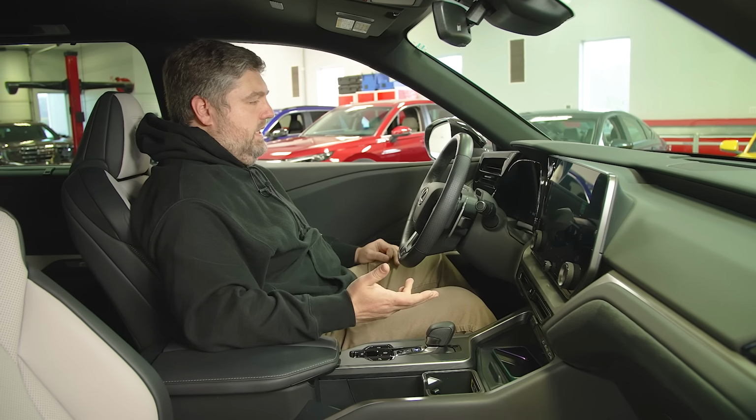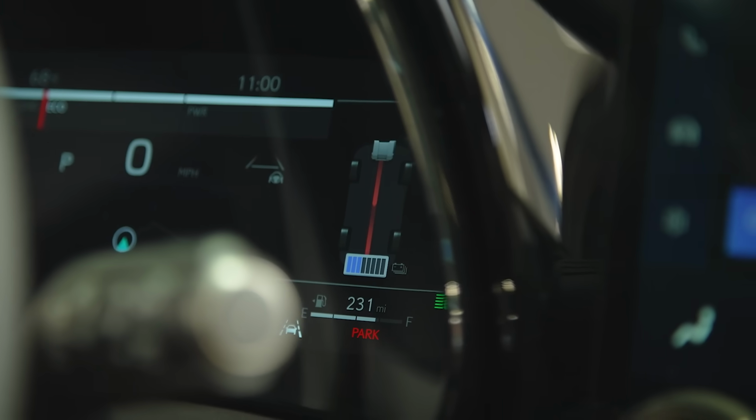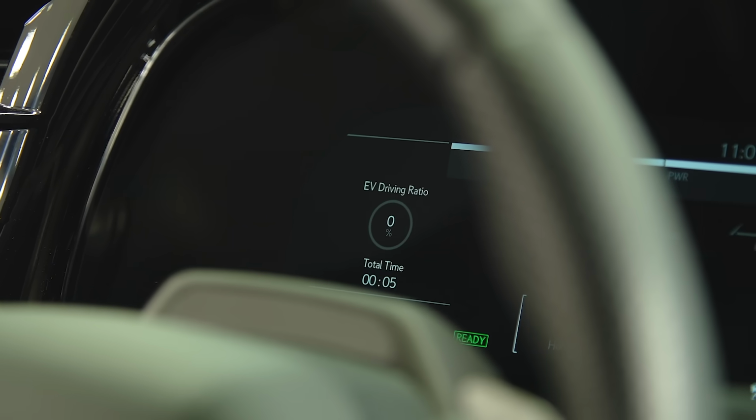We've got the instrument cluster here in front of me. To be honest, there's a lot going on there. All Toyota and Lexus instrument clusters are very busy. And in fairness, they are configurable. You can go through and basically change what you can see and what you want to see.